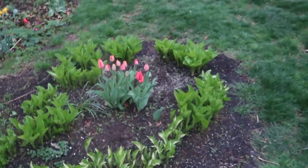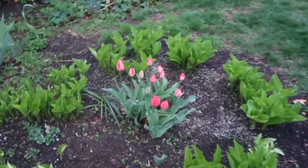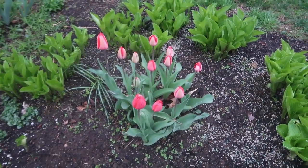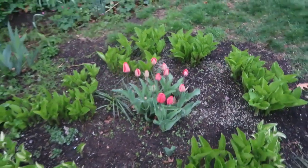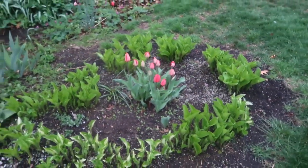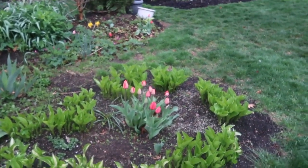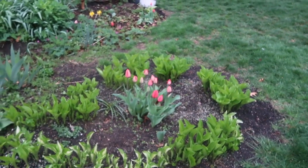And I also planted this patch of red tulips. I'm hoping that they will do like the other red tulips in the garden and will come back every year.